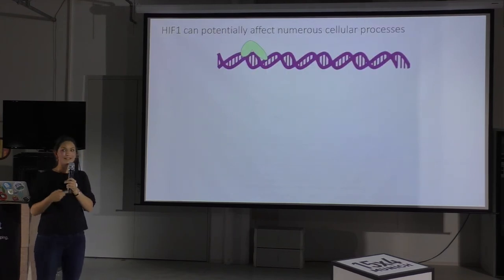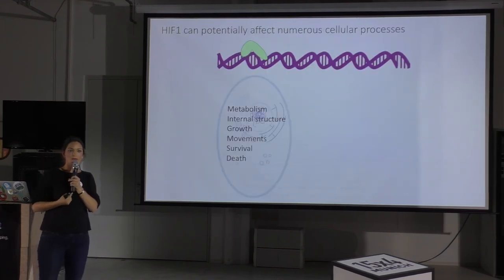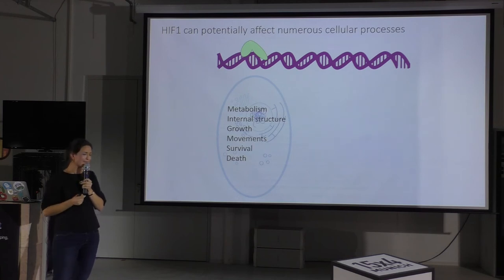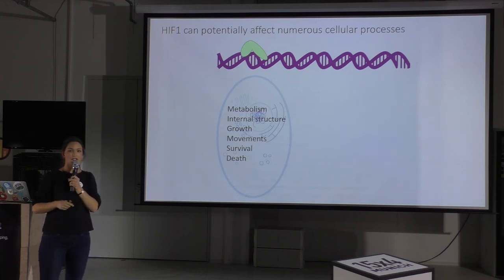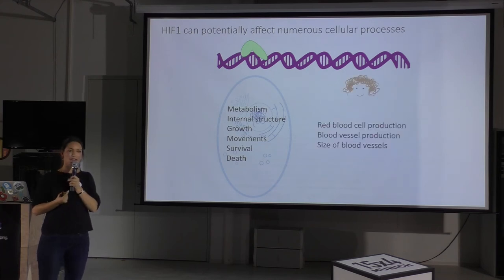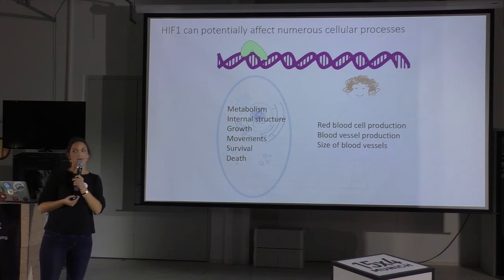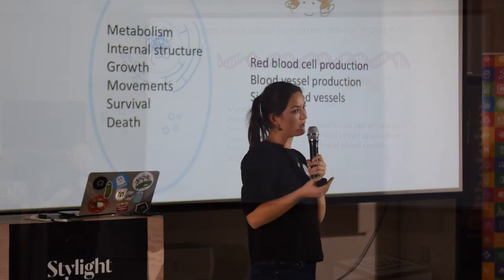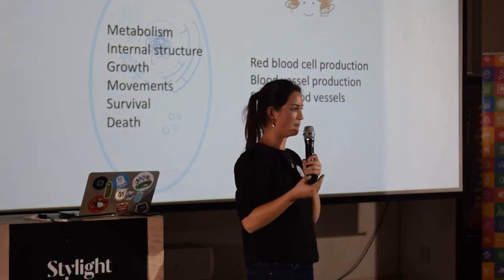HIF-1 can do things in the cell itself, for example affecting the metabolism, so the way the cell is producing energy. Just remember the story of this marathon. Or it can also affect substructures in the cell, or how the cell is moving, or if it's growing, and things like, is it dying or surviving? And in a bigger picture, in the body, HIF-1 can affect processes like red blood cell production, and the production of blood vessels, and the size of these blood vessels. Which is interesting, and it makes sense, since blood is transporting oxygen, HIF-1 also affects these parts of the body.